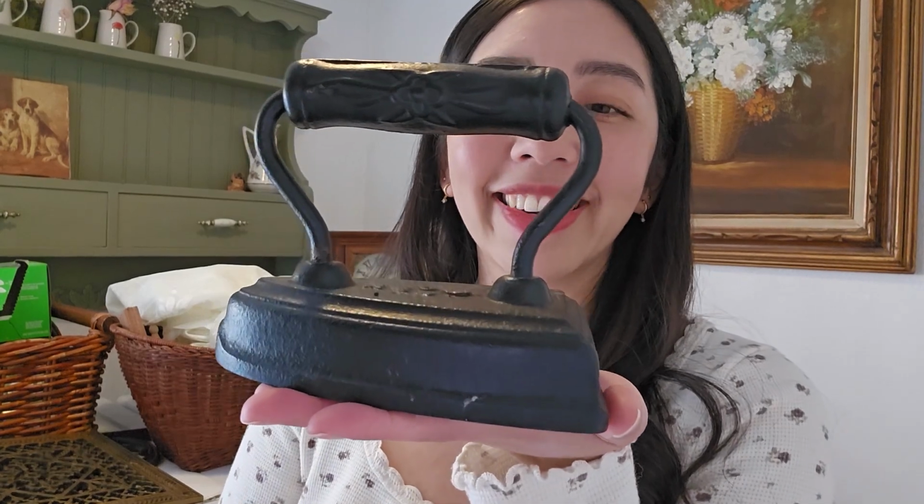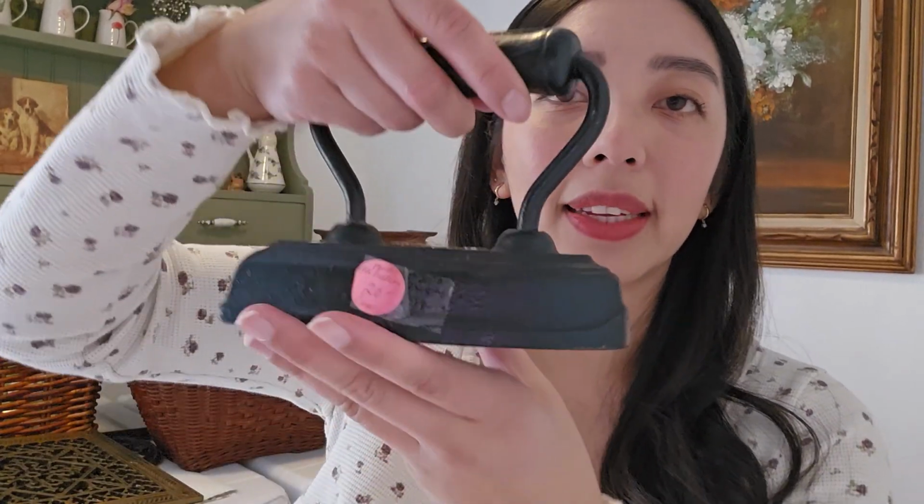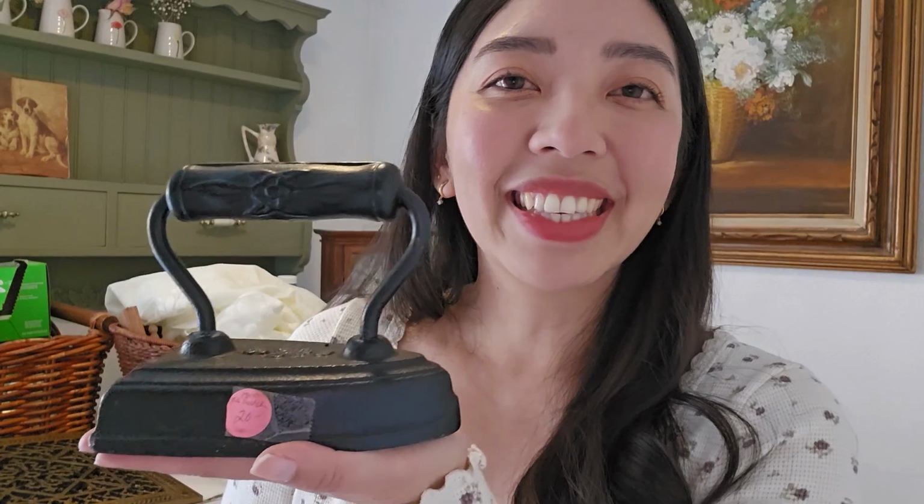The next few things are from the Coast Vintage Market. I got this iron, and it was $20, and it's very heavy. It's cast iron. So I'm going to put this in the laundry room as decor. I was talking to the vendor, and he was giving me some really great ideas. So instead of just having it as decor, I can use it as a paperweight or to hold some fabric taut if I need to sew, anything like that. So I have this for decor, but it's definitely useful for other purposes if I need it.